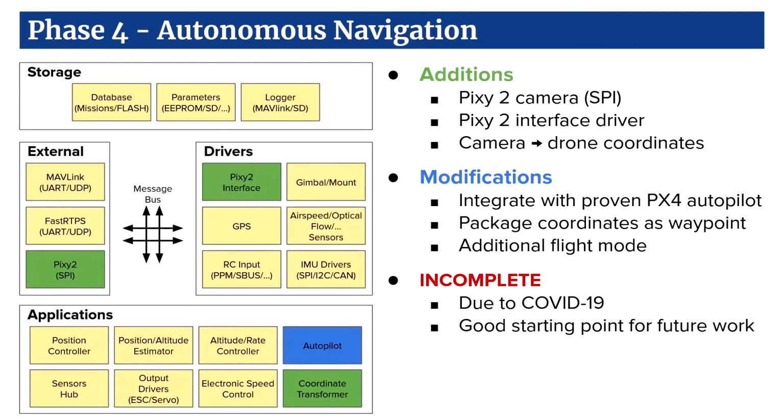In Phase 4, we would have updated the autopilot software to accept inputs from the coordinate transformer. In addition, we would add in another flight mode that would trigger navigation to the recognized object. However, due to the disruptions caused by the currently ongoing coronavirus pandemic, we were unable to complete this task. However, this would make an excellent starting point for future senior design work.